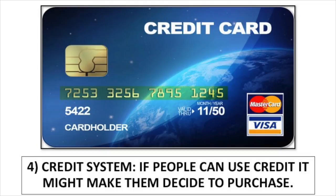And then number four, credit system. Have a look at the picture. Does anybody know what that is? You're too young to have one. When you're older, when you're an adult, you can go to the bank, and this is what's called a credit card. And what a credit card means is, if you don't have the money at the moment, or you want to buy something, you can pay with a credit card.